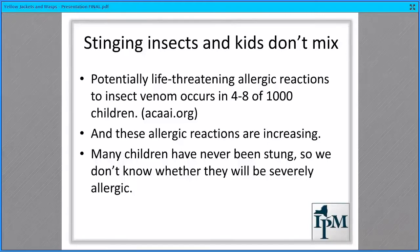And that may not seem like a lot, but in a school district of 1,000 children, which is common in suburbia or in the urban areas, 4 to 8 kids potentially having this kind of life-threatening allergy is a reason to pay attention to stinging insects on campus. These allergic reactions are increasing, as are many other types of allergies in the world. This, I think, is important. Many children have never been stung before.